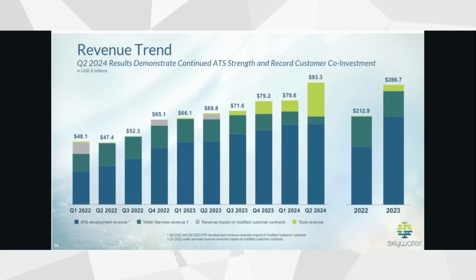The top of the funnel's been filled with potential customers. The revenue is trending in the right direction. ATS is up, tools revenue is up. And the good news is this is highly indicative of those wafer services hitting a major growth spurt, potentially next year and maybe into 2026. More on that outlook for 2024 and into 2025.